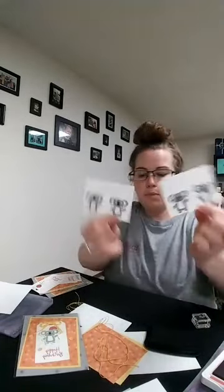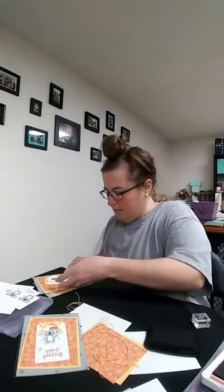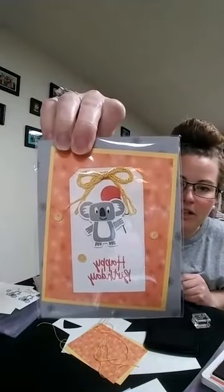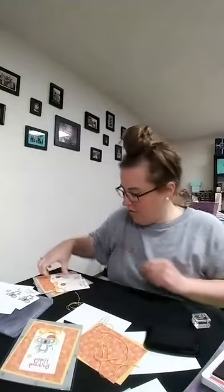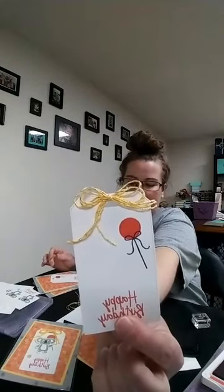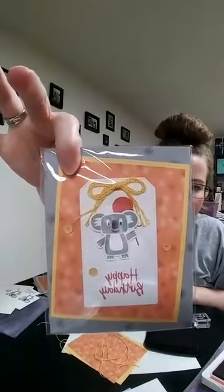So we're going to die cut him and add him where he's holding, where his hand is under, or the balloon is under his hand. So really, you can't see the bow that's on it. You really can just tell that it's a balloon, if that. I don't know. You could also leave the balloon off if you wanted to, but it's still kind of cute.